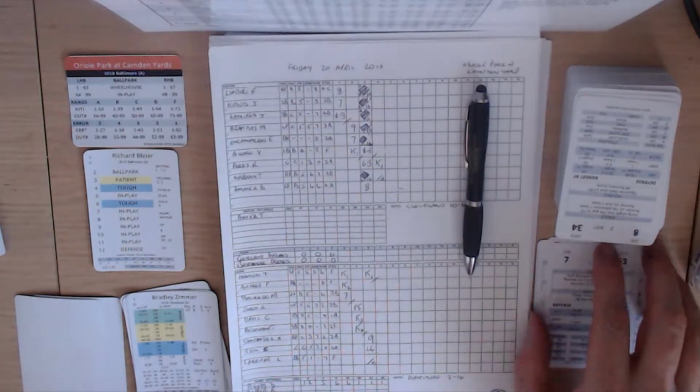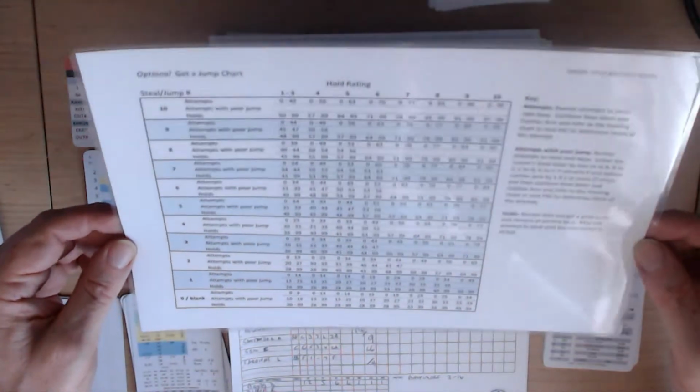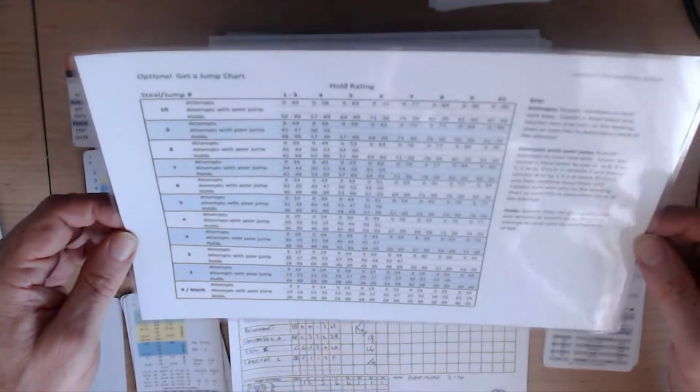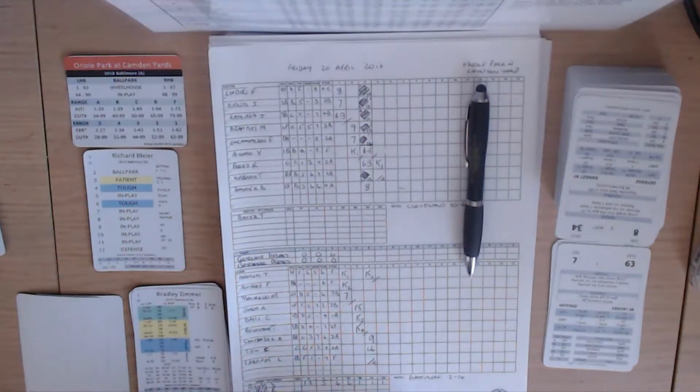By the way, if I do attempt, I do that to see if he's attempting, and then I use this chart here to actually decide whether he actually really does attempt it, or whether it's a good or a bad attempt. So that's something exciting to look forward to when it happens.